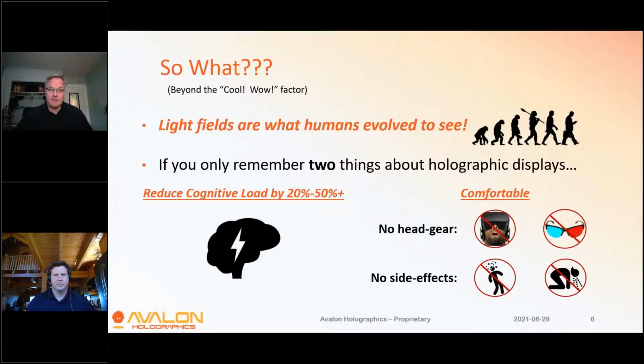So the two things to take away from that, and this will affect when I talk about markets, is there is a proven reduction in cognitive load when viewing holograms. This was studied on printed holograms because at the time there were no digital displays that did this. And we don't need any kind of wearables. And as I said, we do not induce any of those side effects.